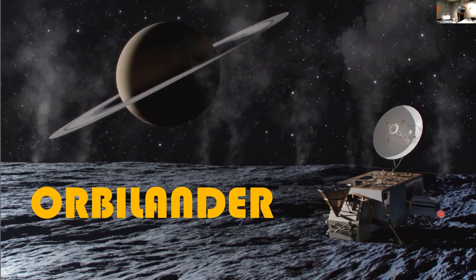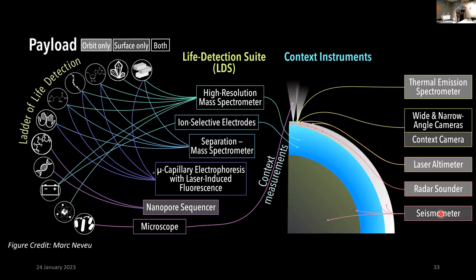This is an artist's rendition of what the Orbilander might look like on the surface of Enceladus with Saturn in the background. This is a scheme of the science that you would get out of this mission. A lot of interesting science, not just astrobiology. The left side of the diagram is the life detection science, where we would do the 4 measurements I just described early on, but then additional measurements on top of those. I think up to 6 or 8 independent measurements we could do with this mission, including a microscope in case there are swimming cells, and including an instrument that is sensitive to genetic molecules like DNA or RNA. Those are things we could also search for on top of amino acids and lipids and whatnot.